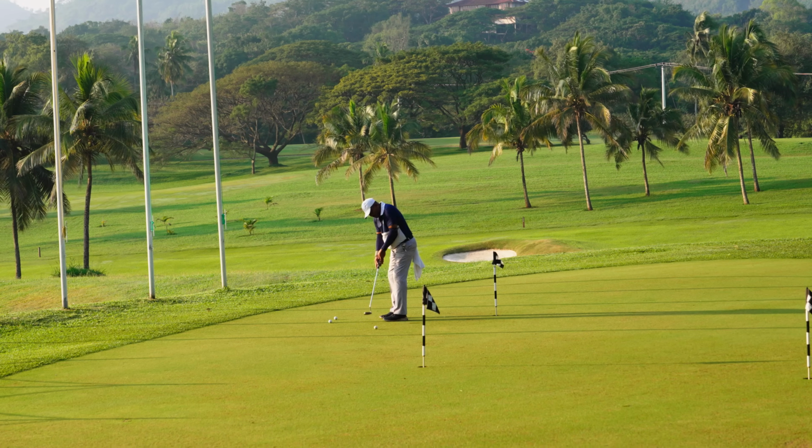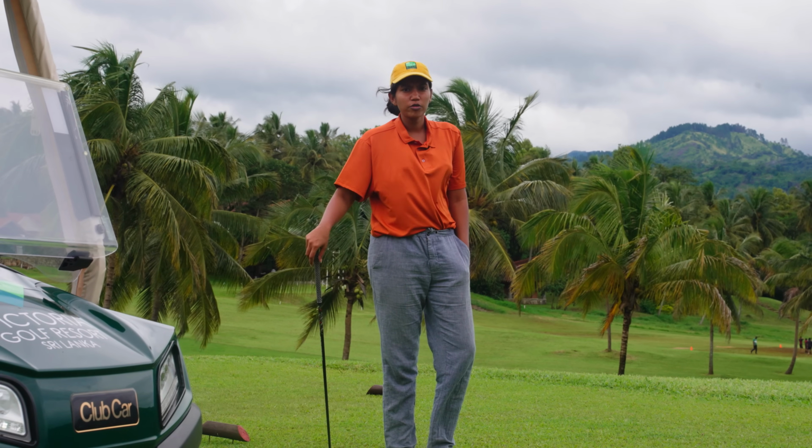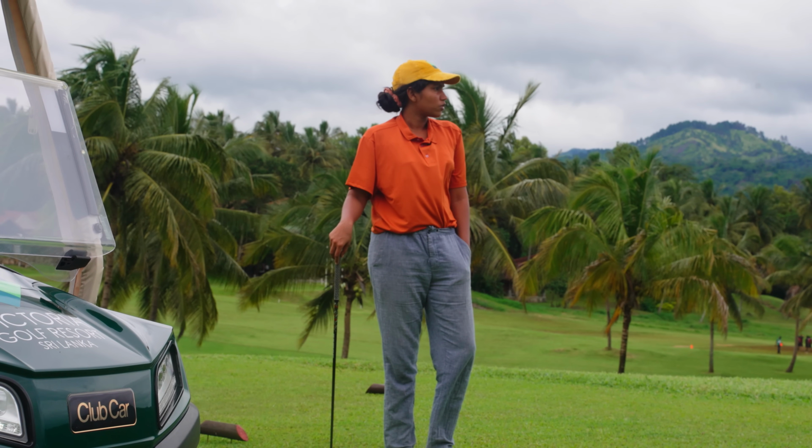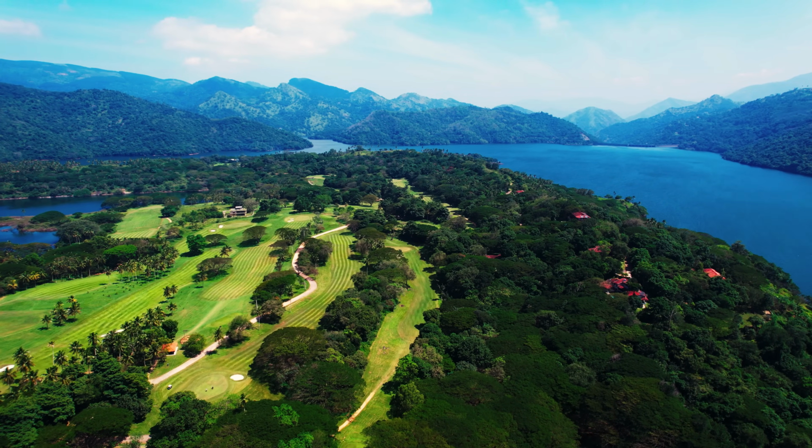I never understood why people like to play golf, but I can see why now, because you're surrounded by so much greenery and just lush nature, so definitely understand it.